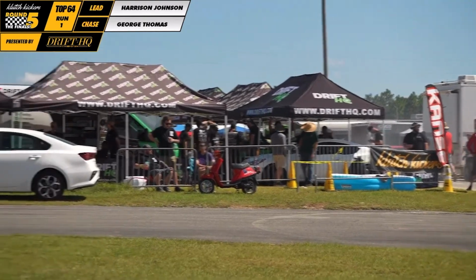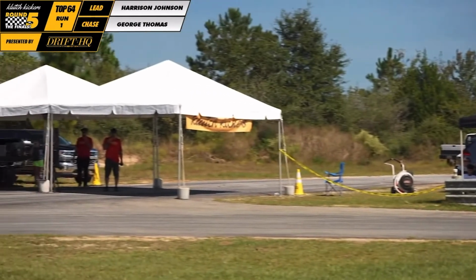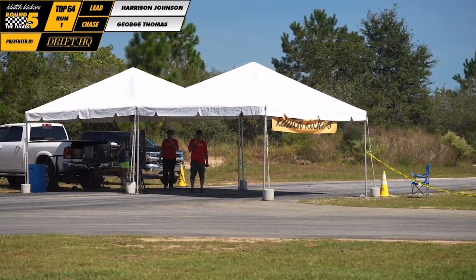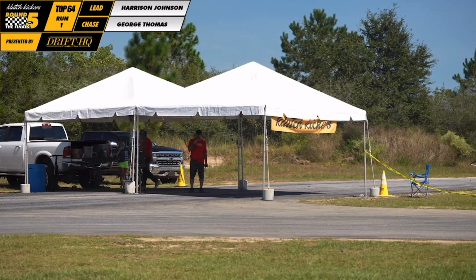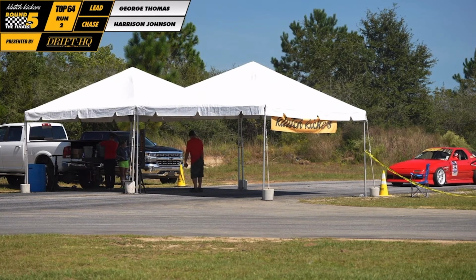You could see that George Thomas was making a lot of adjustments to his line to keep up with Harrison Johnson there, making a few mistakes through outer zone 1, entering outer zone 2. You can see he straightened out because he was just on the wrong line there. And then outer zone 3, making that approach, he got a little wonky there as well. Harrison Johnson with a good lead run that I think the judges are going to be happy with.